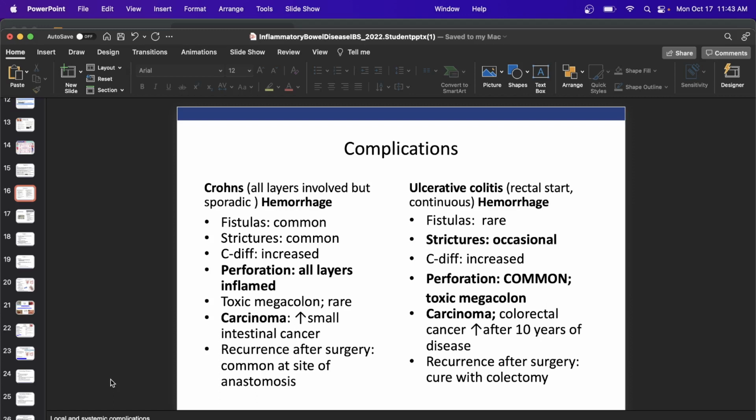All right, complications, again, just a compare and contrast slide in terms of Crohn's. What's common to them for complications is the fistulas. Strictures, they can get strictures or tightening of the bowel. The surgeon will go in and take a scalpel and actually make a longitudinal cut in much the way you would cut or release an elastic band that's constricting something. It has the same effect. They make a longitudinal incision and it allows that stricture to open up.